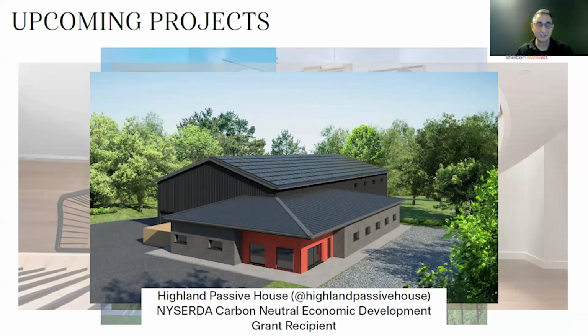This is the Highland Passive House. We're doing this with Kathy Hobbs, upstate. Well, upstate for us, it's in Highland, New York. It's only a few hours up. And this is a really cool spot. Also a NYSERDA award winner. Very lucky to be in New York with NYSERDA.